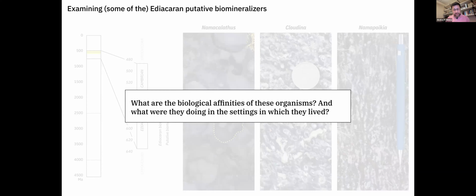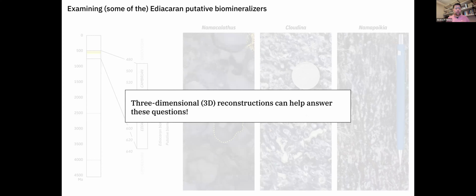And today I'm going to make the case that 3-dimensional reconstructions are one of these really detailed analyses that we need to do in order to answer those questions. And in order to convince you of that point, I'm actually going to walk through a description of why 2-dimensional projections don't really do everything we want them to do.